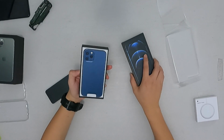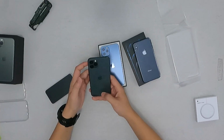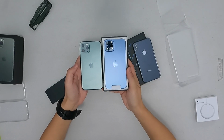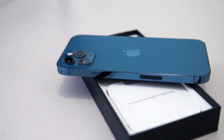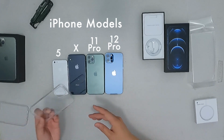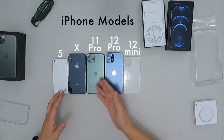Okay, phone is face down. This is a matte finish, so it reminds me of 11 Pro. They have the same matte finish, as you can see it. Side by side, you can see the size difference. The sides is glossy, prone for marks. Size wise, you can compare them side by side. And the case for the mini, as you can see, there you go, the size wise.